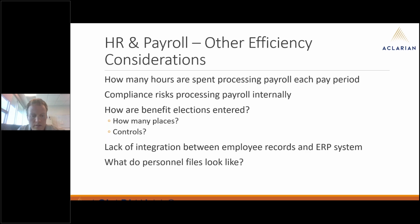unemployment taxes, making all the required regulatory filings, both at the state and the federal level, and potentially even the local level. All of those, payroll processing entities that specialize in this can do more effectively and efficiently.